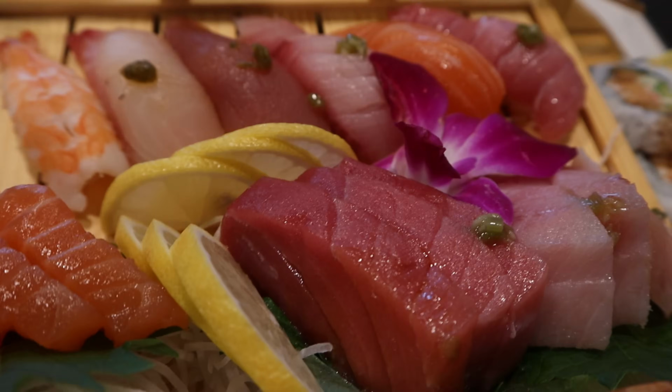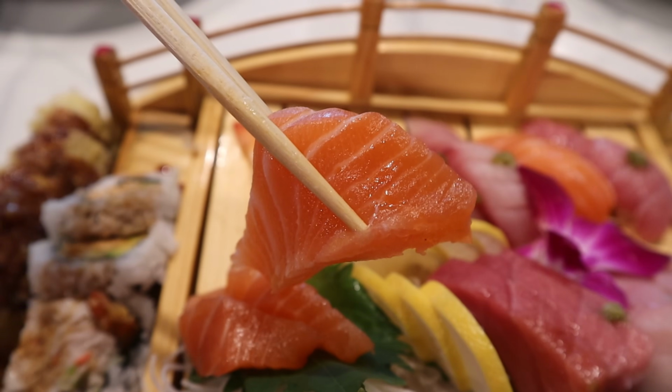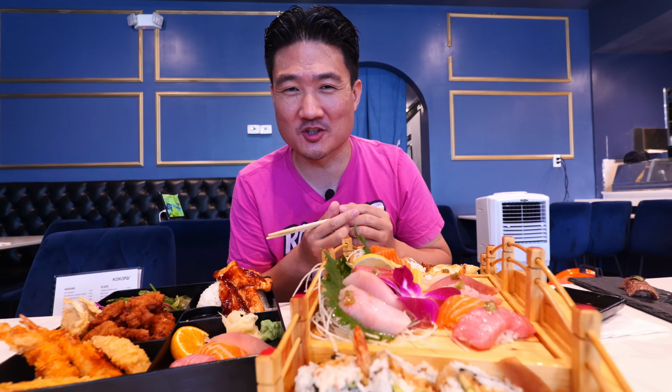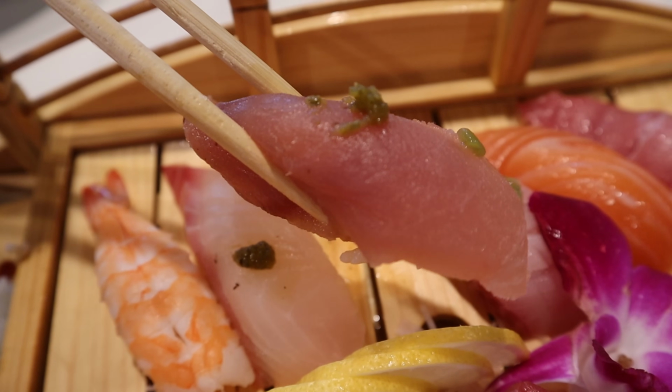Wow. All right, I give big props. I'm super impressed with this so far, at least what they got on this Sushi Bridge here. Wow. Okay, for sure the sashimi, you can't go wrong here. It's so awesome. And I have some pretty good expectations for the nigiri as well.